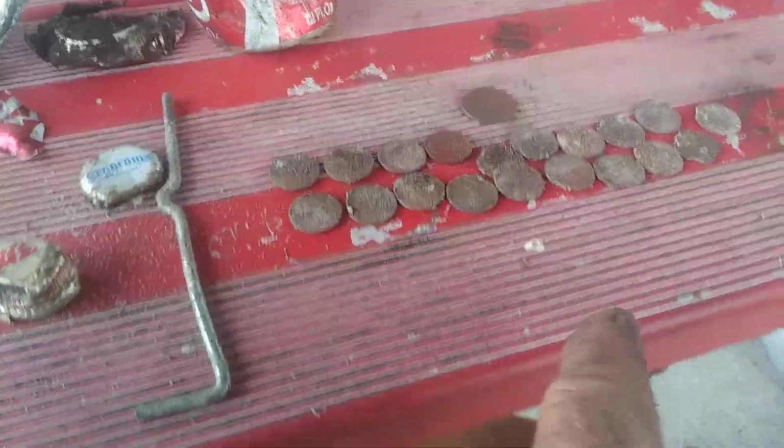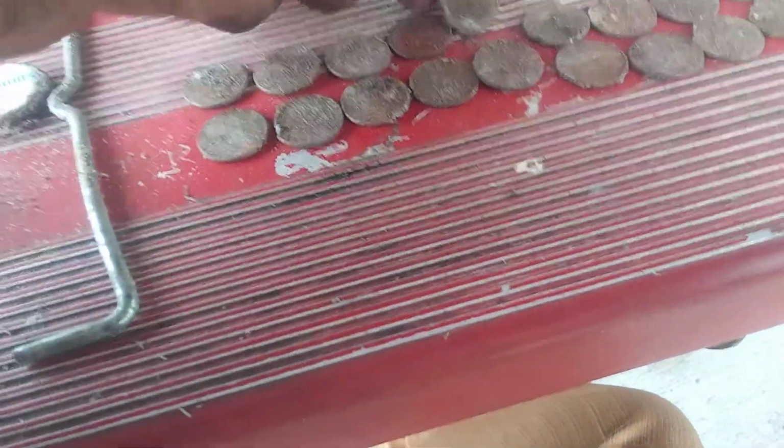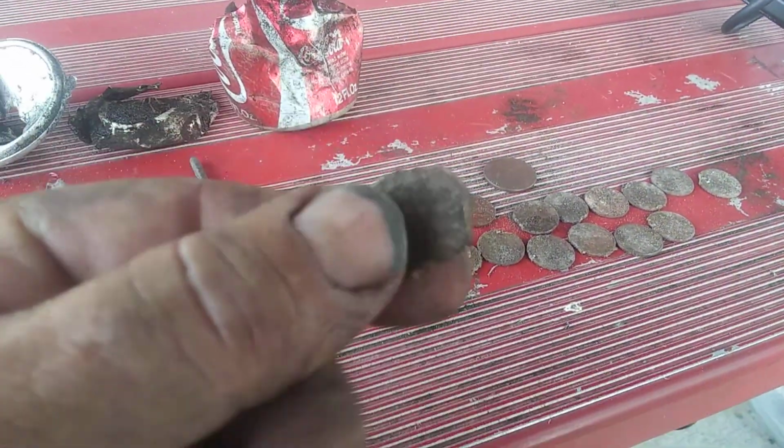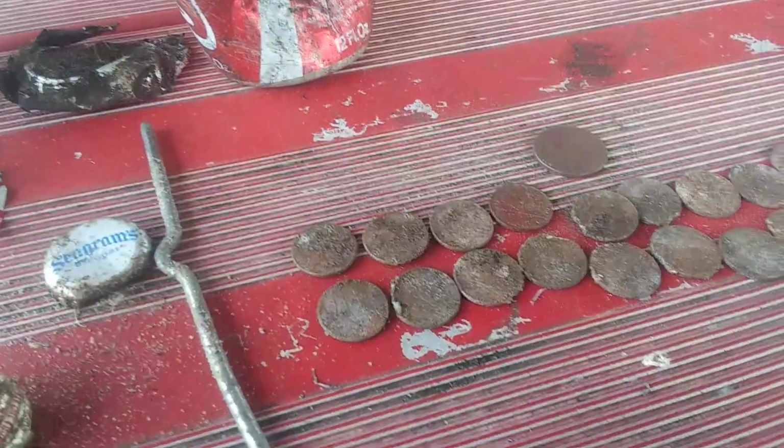Every one of these pennies right here, except for one of them, and I could probably even show you which one I did not find in one hole. I think that's the one. Let's see, it was the one that was chopped up. Oh, no, this here is the one I did not find in one hole. I think they're all zinc except for this one copper right here.